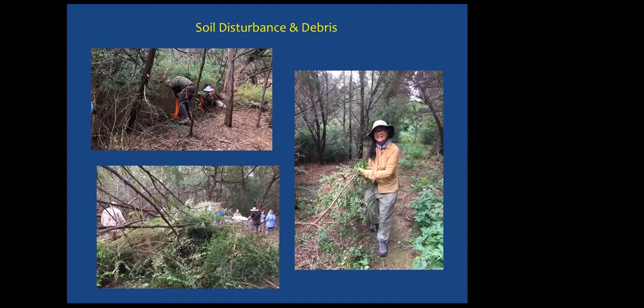Dealing with soil disturbance begs the question, what comes next? Disturbed soils invite the next generation of weedy plants. Will they be natives or exotics? Well, it depends on the seed bank, but restoration efforts can affect the outcome.